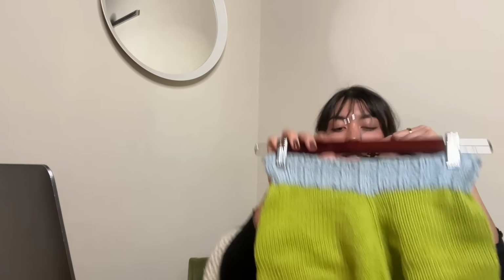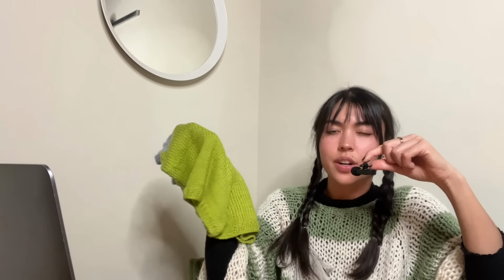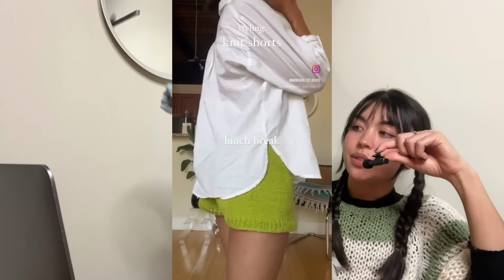So I really love these colors together, and this yarn is so soft. I am obsessed with this yarn. This is the Hobbii Friends cotton yarn. I'm definitely gonna buy this yarn in more colors.